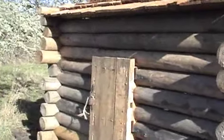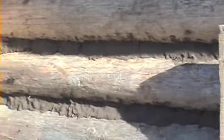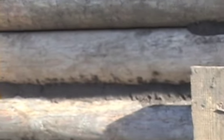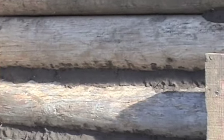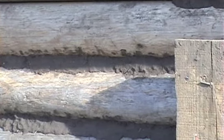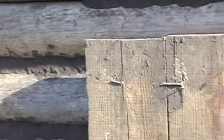And then again, we're chinking them with, see if I can zoom in on this. Lost it here. Chinking them with the mud, basically the mud that's found right here on the ground. It's where the moles and stuff dig up the dirt, and there's a lot of clay in this, and it packs right in there, and it could stay for a couple years as long as it doesn't get wet from the driving rain. So we're just starting to put the mud in between the logs. The cabin is just braced up temporarily right now until we put a more secure foundation under it.